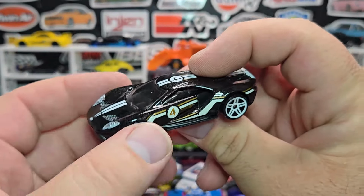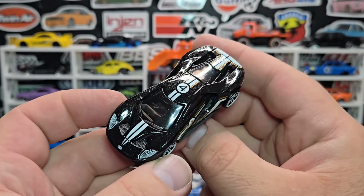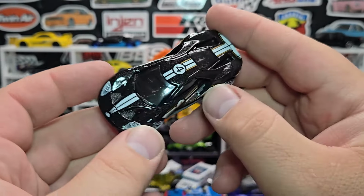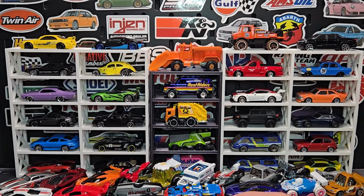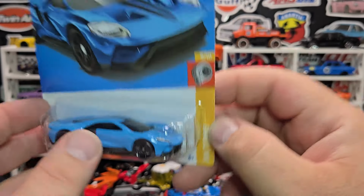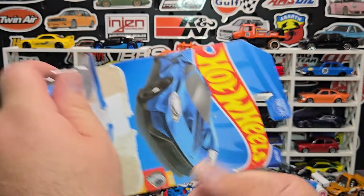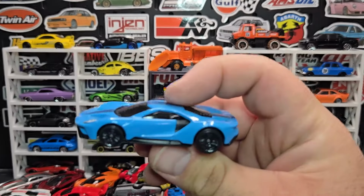This one was from one of the Then and Now sets. No taillight prints, but it did get full prints on the side, prints on the top, headlights done up as well. In black, looks pretty good, so throw that guy there. And then I got this one right here for Hot Wheels Turbo. This one in black. I'm sorry, blue with black stripes. Also a previous version. I think this might have been last year's version.